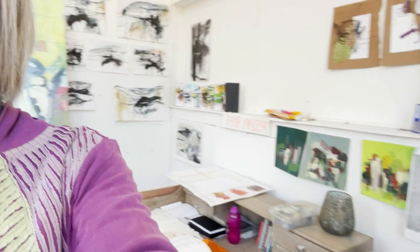And now what I'm looking at is whether or not the colours are working, and comparing it really to the other two, which is a little bit tricky, the one behind me, and then there's another one down on the floor down there.